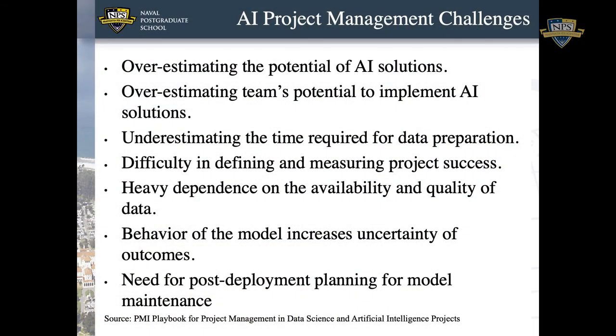And then behavior of the model increases the uncertainty of the outcomes. You don't know how the model is going to continue to behave because you don't know how the data is going to change. As the data environment changes, the model will also change in terms of its output. And that increases the uncertainty of the outcomes.